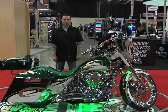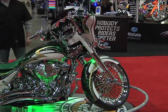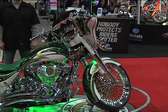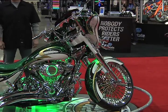Let's talk about the front end. What have you done to change that? We put a 4-degree rake in the trees, 3 degrees in the frame, swung it out a little bit so we could fit the 23 underneath there. We lowered the front end 2 inches because, as you can see, I'm not the tallest of guys, so I need something low.